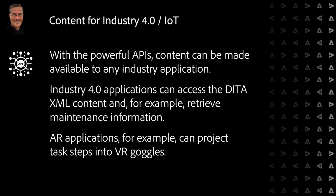There's this great example that HOMAG, a German machinery company, showed at DITA World, the last or second to last DITA World, where they produce the technical documentation in DITA and then push that into SAP. The big machines, somewhere in some company, pull their information from the technical information stored in SAP when the next maintenance cycle is due, so the story of DITA and Adobe and SAP really comes together there.